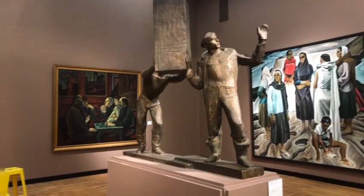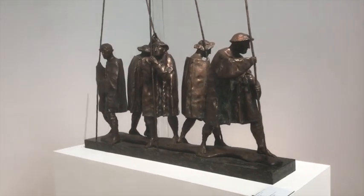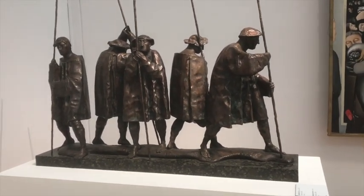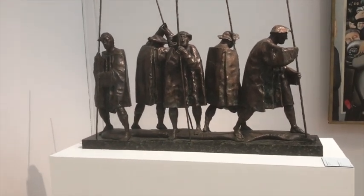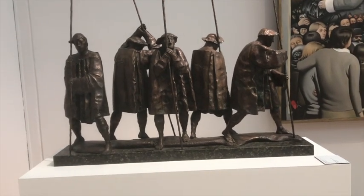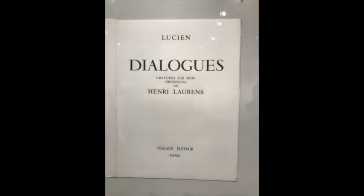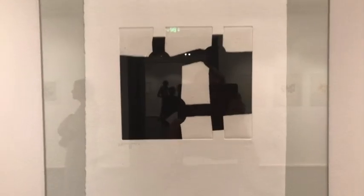And I just shot a bunch of shots of various sculpture at the museum. And then we popped over to the Pushkin Museum and saw an exhibition of prints by various sculpture artists. So I thought they were really quite beautiful.